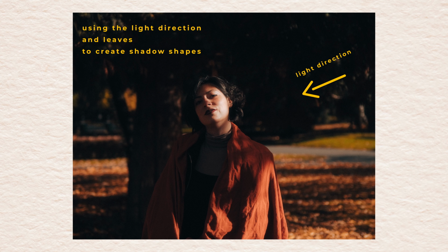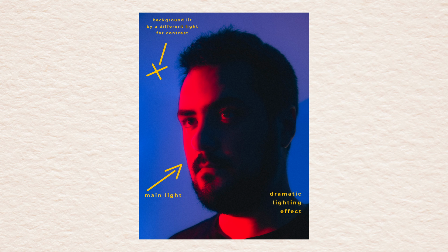Now, one of the most important advice I can give you regarding portraits, and not only, is to know your light, especially if you're outside or indoors and you have control over the light, because you will know how to direct it or redirect it, how to place your subject in the frame, how to take advantage of the shadow it creates, be it harsh or soft shadows.